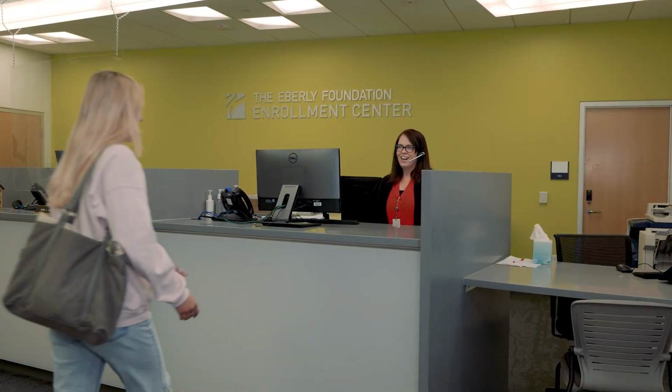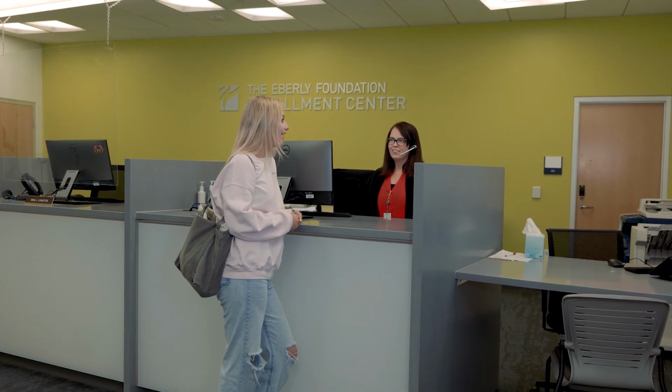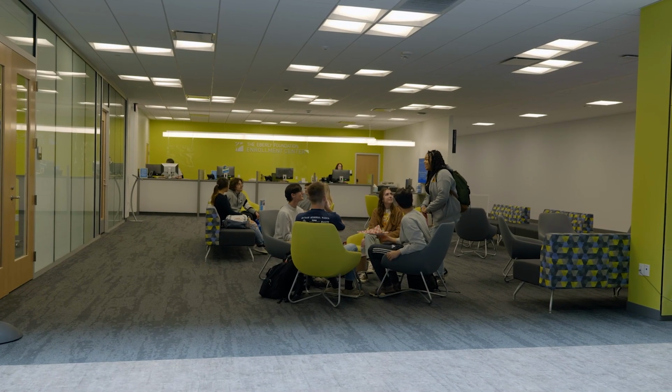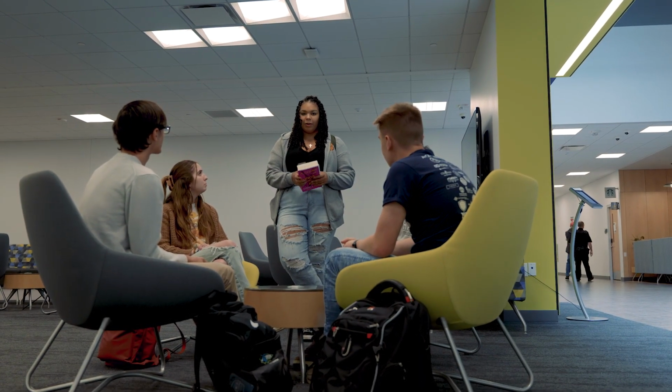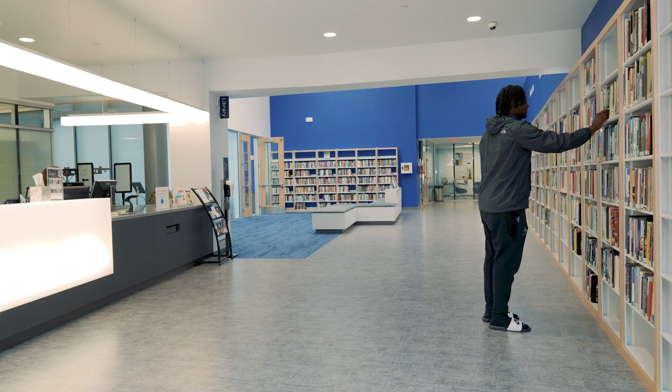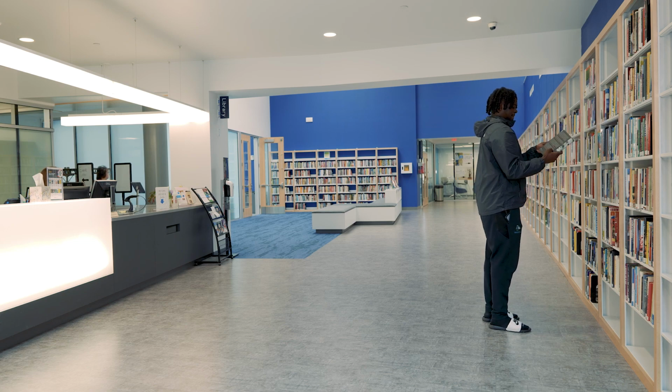The front desk staff are happy to help. This is where you would sign in to meet with admissions, financial aid, the registrar, or check in to meet with the advisor or the counselors located here on campus. If you make a left at the Enrollment Center, you will arrive at our library space. Here you will be surrounded by books, and if you have any questions, you can go to the library help desk. You have access to all the library resources through the student portal as well.